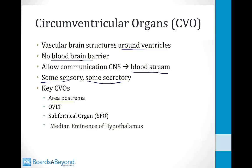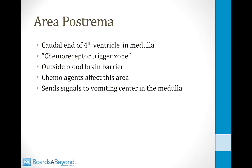The first one is the area postrema. There's one called the OVLT, the subfornical organ, and the median eminence of the hypothalamus, and we'll talk about all of those now. So the area postrema is something you should think about anytime you hear about a patient having nausea and vomiting in response to chemotherapy.